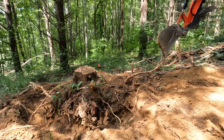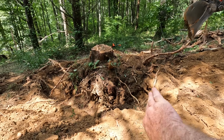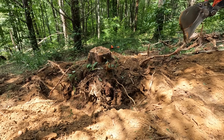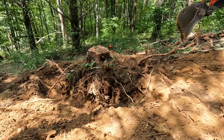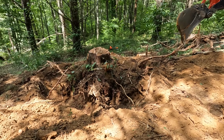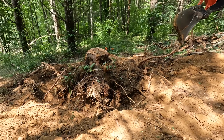Been digging on this stump now for about 45 minutes. I actually shut the cameras off because I was afraid the batteries were gonna die before I got the stump up, but I just have it wiggling right now. I have dug all around it, partially underneath it, and man, it has been tight. I'm not even sure how I'm gonna get out of the hole. What I'll probably have to do is pull on it a little bit, put some dirt back underneath of it, and just kind of roll it on out of there. We'll get it out, but this has been quite the challenge right here.